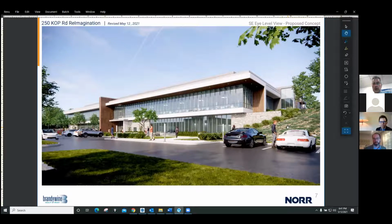Well, Jane, Colin? Well, you just covered it. I was asking where the tenant signs go. So obviously they come back for those. All right. So that 250 KOP address is just a placeholder.